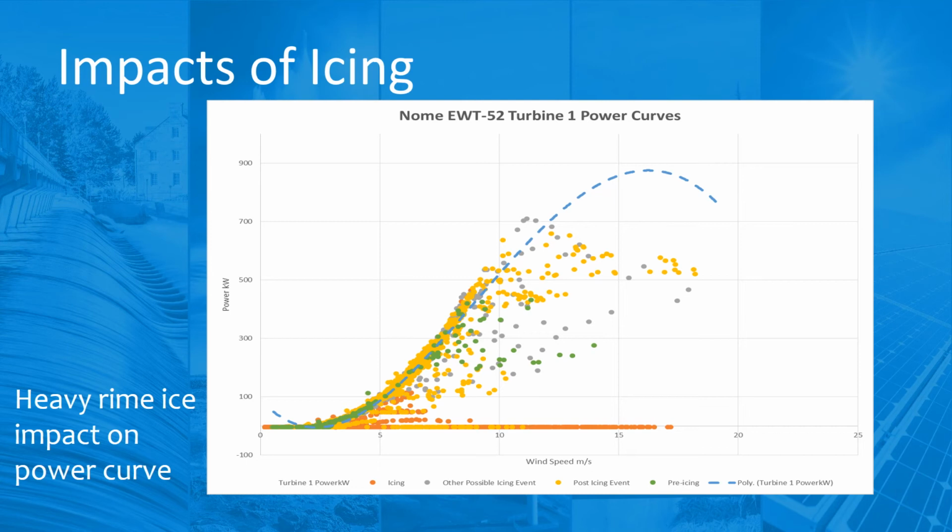This is the Nome EWT 52 turbine number 1 showing overlaid power curves for non-flagged normal periods, which is the blue dotted line. Met tower icing events are the orange flat line along the bottom. Pre-icing reduced power production is shown in green, and post-icing reduced power production is shown in yellow. And then there are some other possible events where no Met tower icing was observed, and those are the gray dots kind of in the middle.